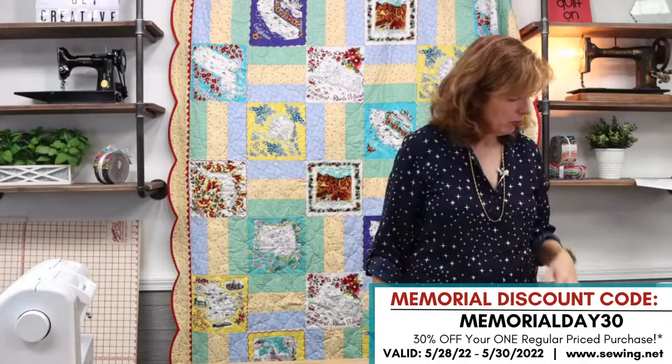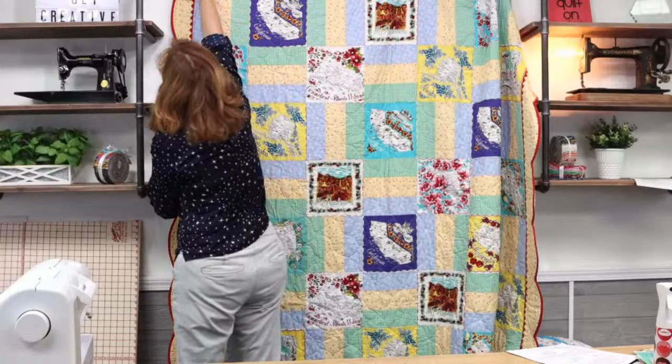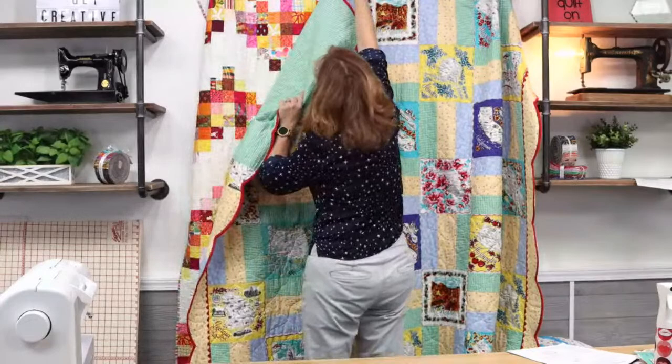Got a couple more things to show you. Actually, one more thing to show you. Let me pull this quilt down. It's a big quilt. Biggest one I got here today.